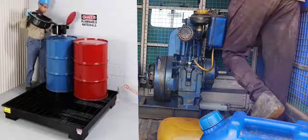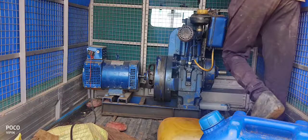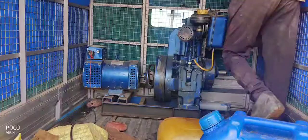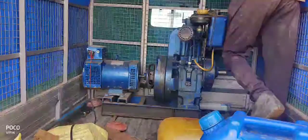Before working, we need to ensure that proper third party inspection has been done, and only then should we engage in this kind of work. Adequate fuel storage shall be provided and kept away from the DG, and the rotating parts shall be guarded, so that the fuels do not leak in the places where it is working. So that is one of the observations, and remove all obstructions from the DG.